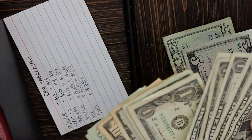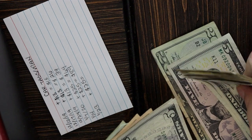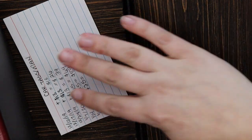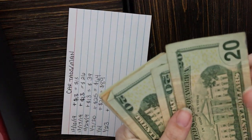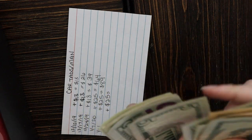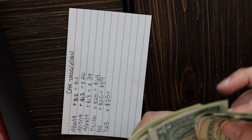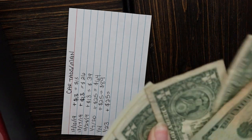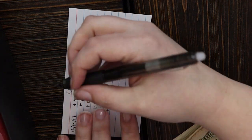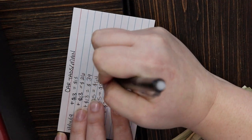So let's just go ahead and add this up. Hopefully we will make time to get an oil change this week, because that is something that we need to do. So you guys may see this amount go down next week when I do this. 20, 40, 60, 70, 80, 90, 95, 100, 5, 6, 7, 8, 9, 10, 11, 12, 13, 14. So 114 in our car tags and maintenance fund.